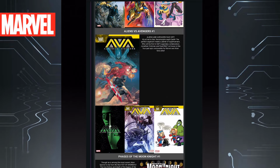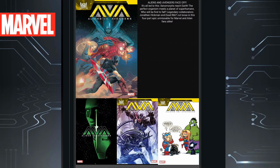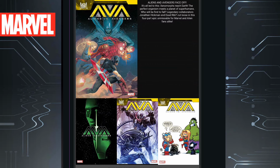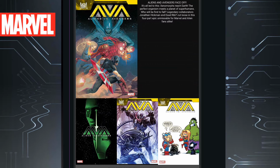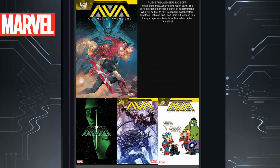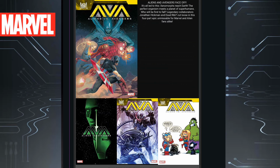All right, so moving on here, we have Avengers. This is issue 1, or I'm sorry, this is Alien versus Avengers, issue 1. This is the one that's written by Jonathan Hickman, and Ribic does the artwork in here. This is a 4-part series, so if you love aliens and you want to see them do battle against the Avengers, you're going to want to check this one out.